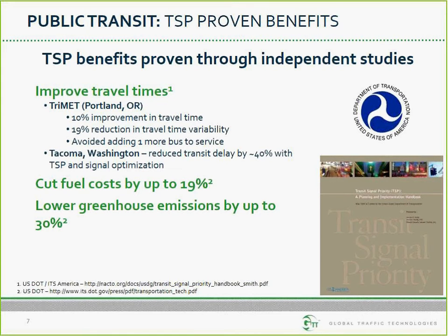Another study that I have cited here talks specifically about the operating benefits of TSP, the ability to cut your fuel costs by up to 19% and ultimately lower greenhouse emissions by up to 30%. So again, very powerful benefits of transit signal priority technology.